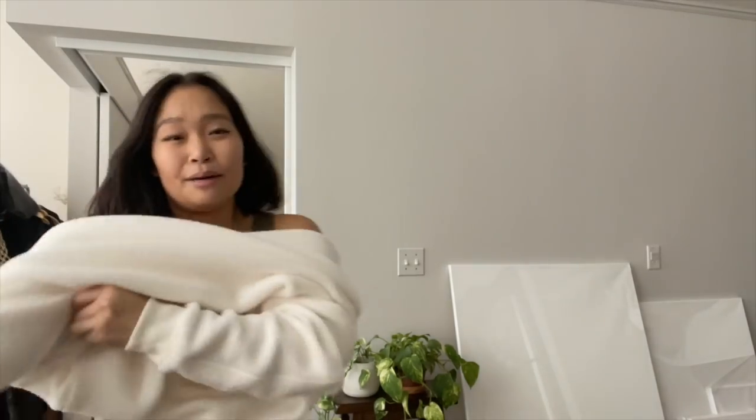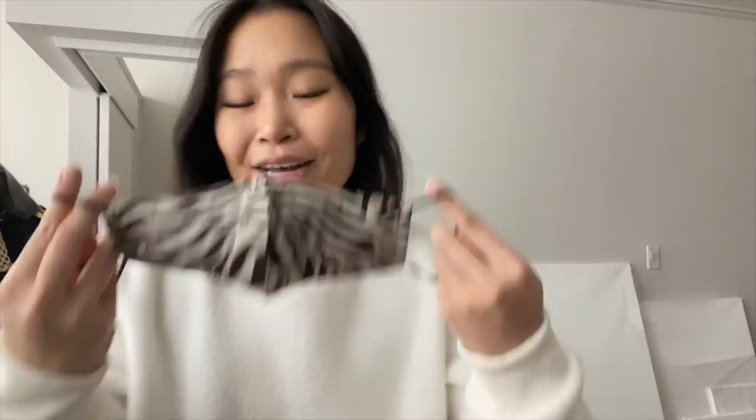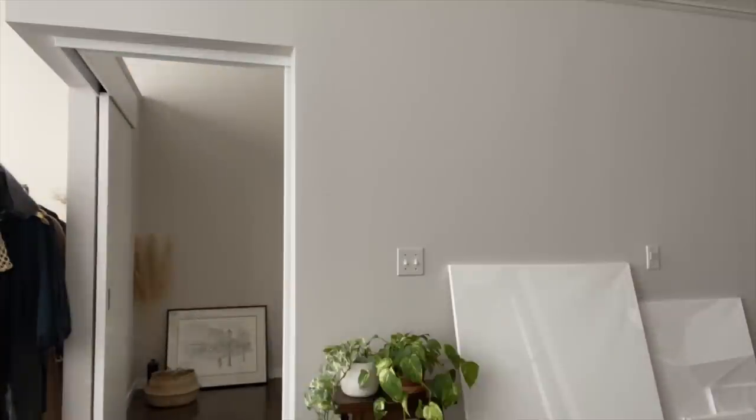I apparently have a DHL delivery downstairs, so I need to go run and grab that real quick. Put this mask on. Quick OOTD. I love this. Consider It Goods, eco fleece, cotton. Let's go. Get some packages.